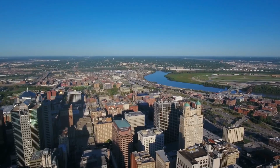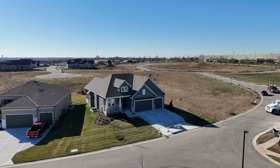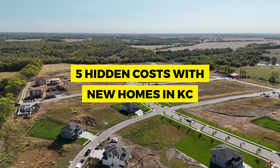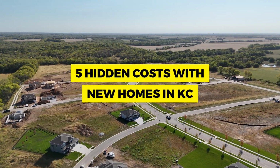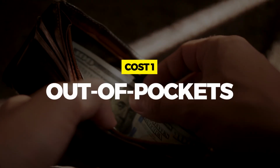If you're buying or building a new construction home in Kansas City, there are a number of different costs that, if unchecked, can spiral out of control very quickly. We're not just talking about upgrades, we're talking about day one costs, pricing factors, financing, deposits, and so much more, all of which impact the price you pay at closing and how well your new home appreciates over the next several years and beyond. This video is all about the 5 major hidden costs of buying or building a new home in Kansas City, and it all starts with out-of-pocket expenses.